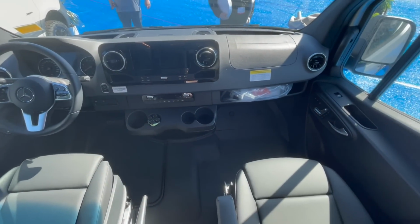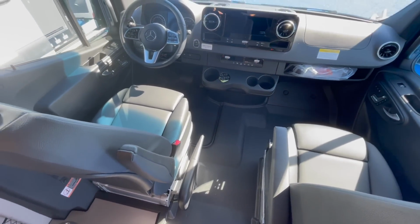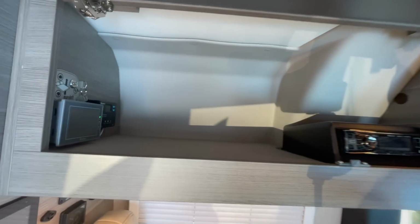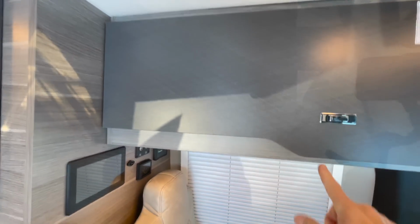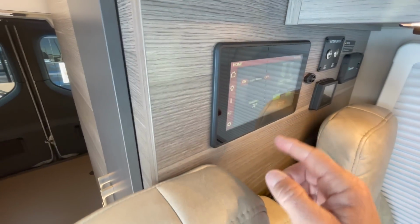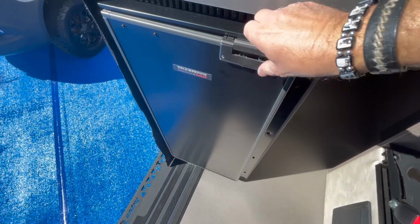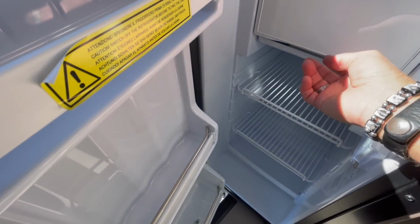Pretty standard chassis, Mercedes. Pretty sure the seats spin around. Storage shelf, lighting, cabinet, Technoform, a fan of Technoform. Positive locking, really skinny seats. Really skinny seats. It does have Firefly, assuming it's Firefly, not called out. Galley, fridge. On the small side, little tiny freezer.